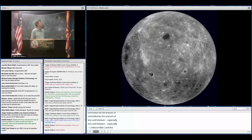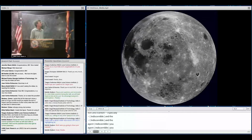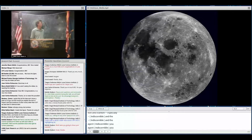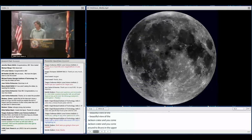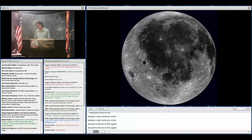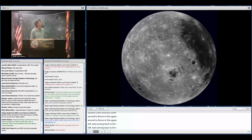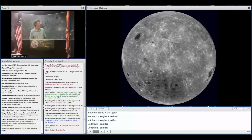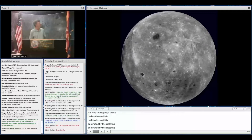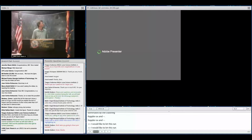And you see right now a beautiful view of Jackson Crater right in the center. And we come around the very bright Giordano Bruno in the upper left. We're coming back to the near side, and the albedo differences are dominated by the mare coverage, Tycho crater, Copernicus crater, Kepler, and Aristarchus crater. Okay, I would love to let this run for about 15 minutes because it's so fantastic, but I guess we need to move on. It'll just keep going and going.